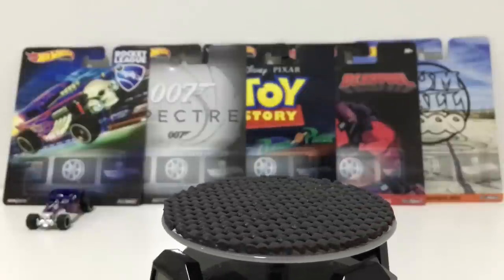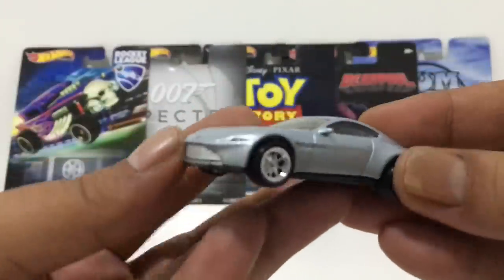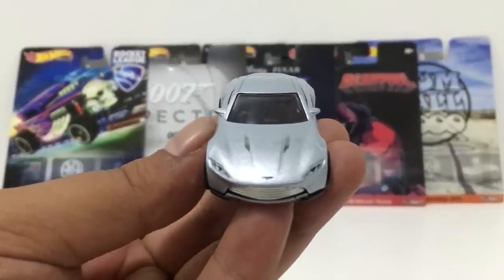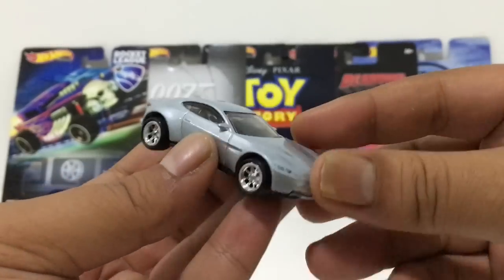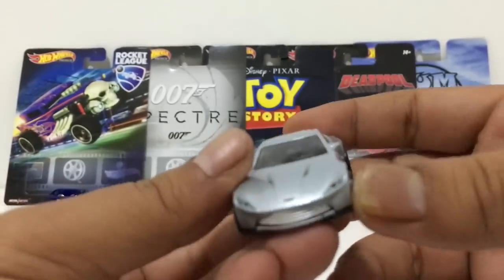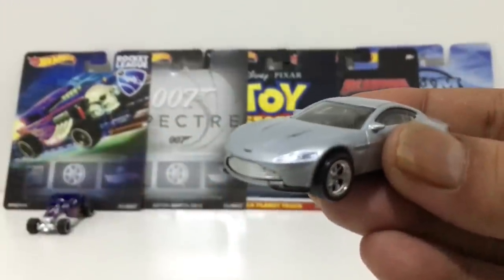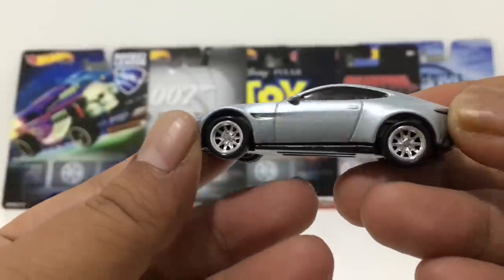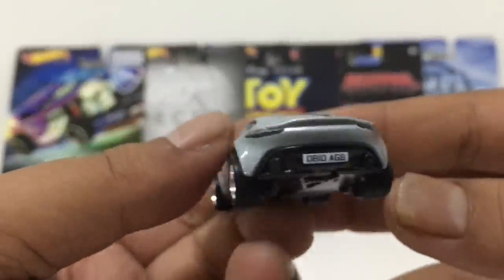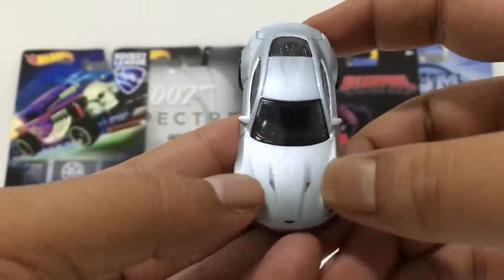Next one is the 007 Spectre Aston Martin DB10. All round glossy silver with headlights. Grill, headlights. Let's focus a bit. Nice wheels there, tail lights, and a DB10 logo. There you go, and a little bit here, there's sort of a scotch mark there.